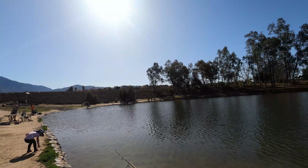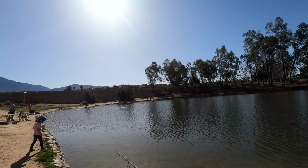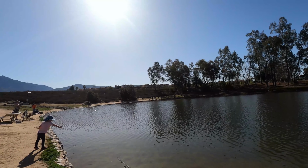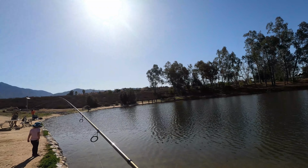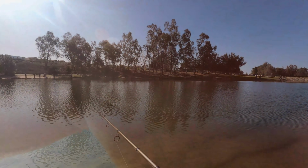Pretty small crowd out here. So we're just gonna try the upper and maybe the lower a little bit. We'll see how things go. All right, we'll check back.